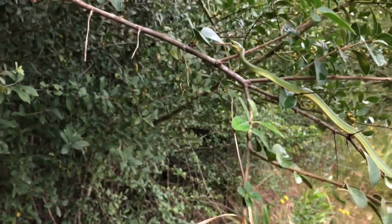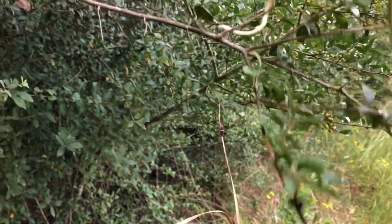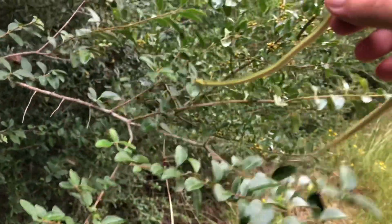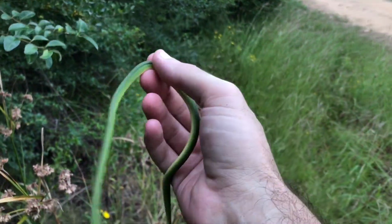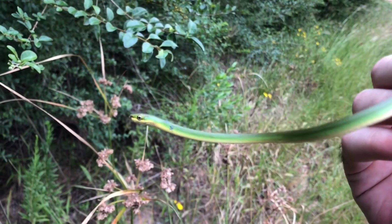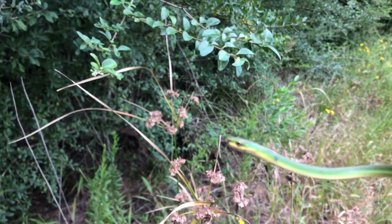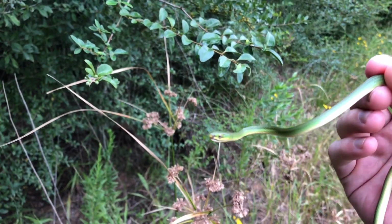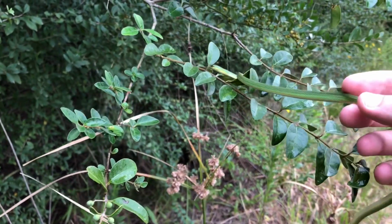I'm just gonna gently pick this guy up here, just to show you how gentle they are. I don't want to stress them out too bad, but see? Not even attempting to bite me. So this is a rough green snake. This one looks like he may have a couple of injuries on him. I'm not sure, but here, we'll just put him back.